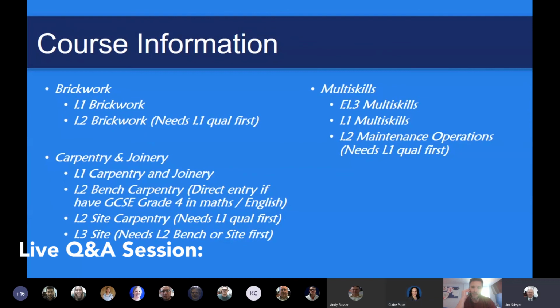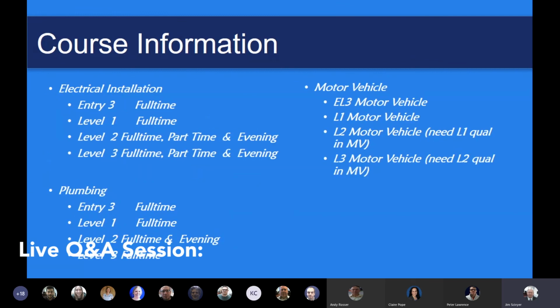Okay. So, yeah, the information that we see on the screen there gives you a list of the different courses and levels that we offer at brickwork, carpentry and joinery, and then the multi-skills. So they are at different levels. If I give you a moment to look through those lists, and then I'll move us to the second slide, which then includes the electrical installation, plumbing, and motor vehicle. Some of the entry requirements are there, but if you're at all unsure about the entry requirements in terms of qualifications, if you go to the college website, you'll be able to see there, or there'll be a contact telephone number where you can call into the college, and we have an advice and guidance team available there to give you information.